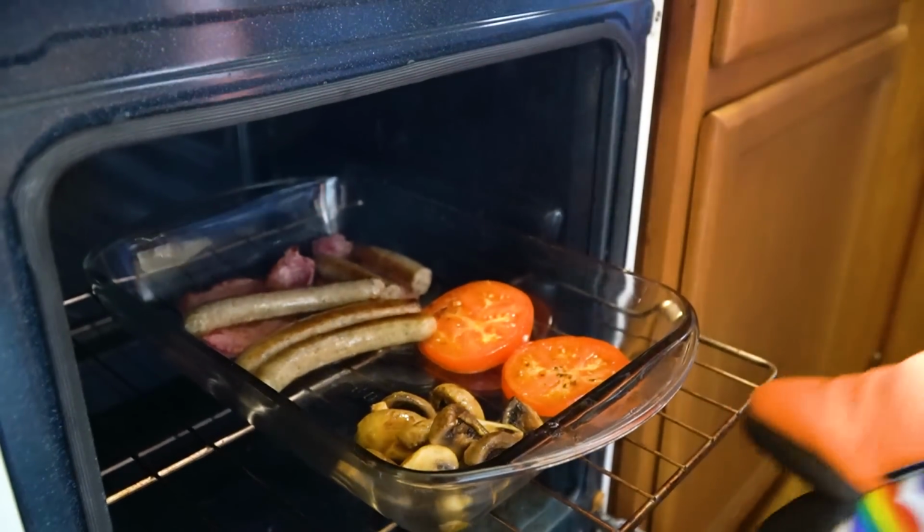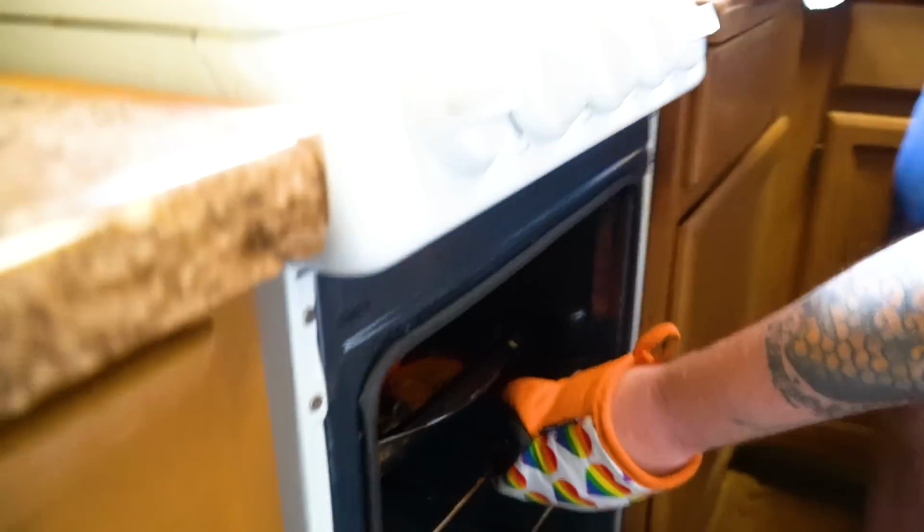Don't let my tomato touch the mushrooms. Just kidding. Well, then you know which one is yours.